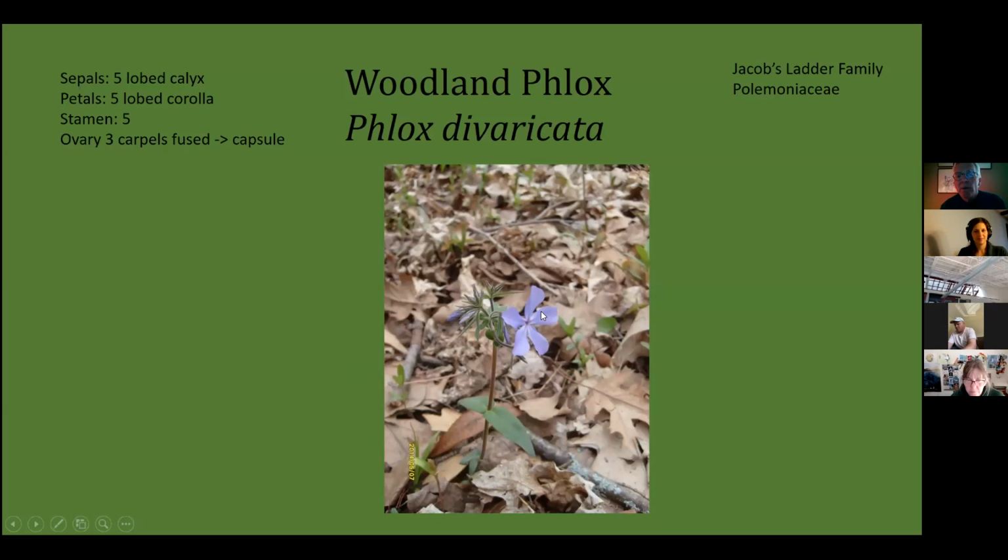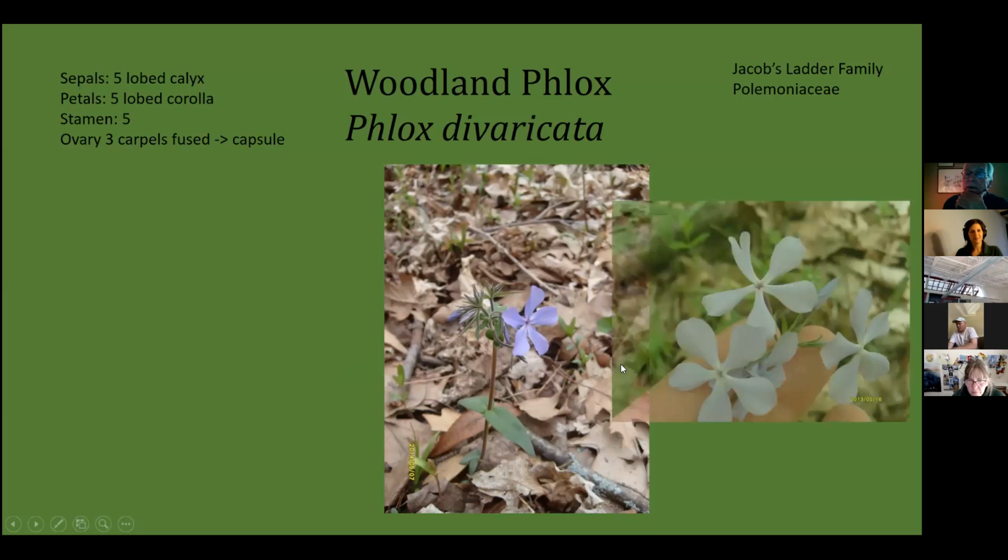Now remember I said the Dame's rocket did a sort of phlox imitation, but how many petals did the Dame's rocket have? It was a member of the mustard family. It had four petals, and all the phlox have five. And if we look more closely at the phlox flower, these are petals, but the petals are all fused into a long tube that just branches into these five lobes at the end. So the petals are all fused together into a long tube that's then lobed only at the end. Again, the sepals are fused into a five-lobed calyx.